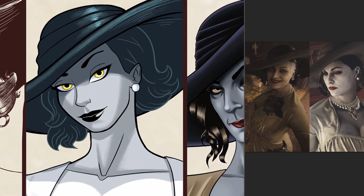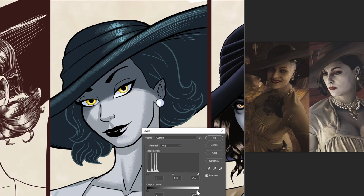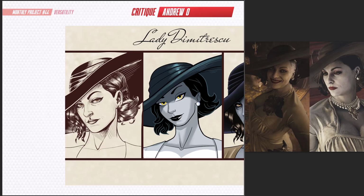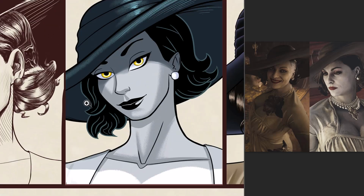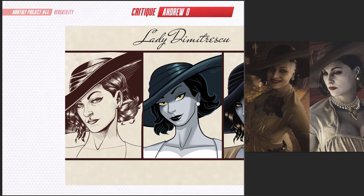If anything, I'd get the hair itself. I'll see if I can get it without touching the outlines too much. There we go. So I've selected just the hair and then darken that because I feel like that'll help. I'll darken the hair down to pretty much black almost. And I think that's going to really make it all pop a lot more because she does have pretty much black hair. I love how you've got the outlines lightened around the hair too, and that texture is really cool. So I think that works really well there.